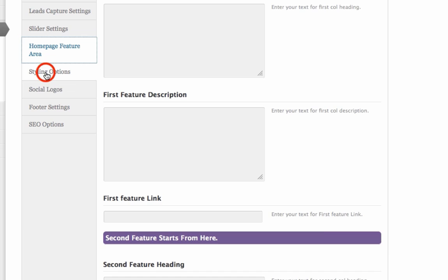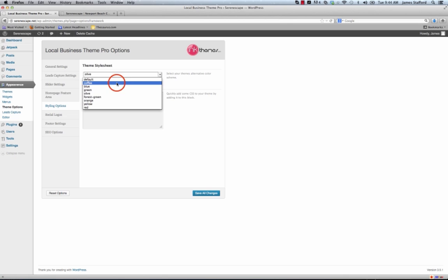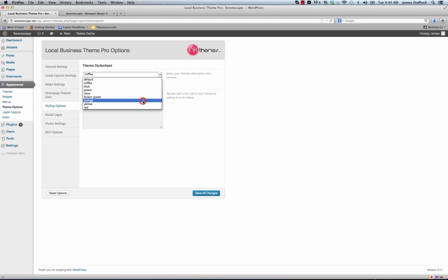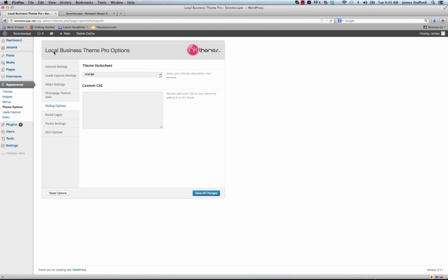Styling options. This is awesome. With the free theme, you only get the blue, what it comes with by default. But you can change this. I have it selected at olive right now. Let's check out coffee. Save all changes. And the colors are just fantastic. They're really crisp. There you go. That looks pretty cool, actually. So ultimately, you're changing the entire look of your site within clicks of a button, in seconds. Let's see what orange looks like. That'll probably look pretty wild. Probably a bit too much. Yeah, a bit much. And then let's see here. Green might be okay.